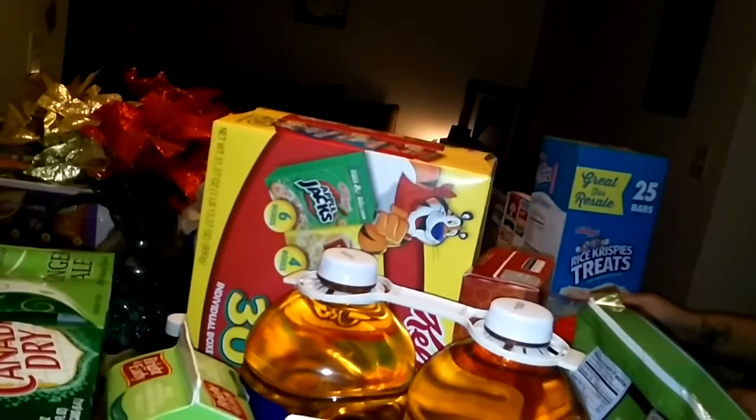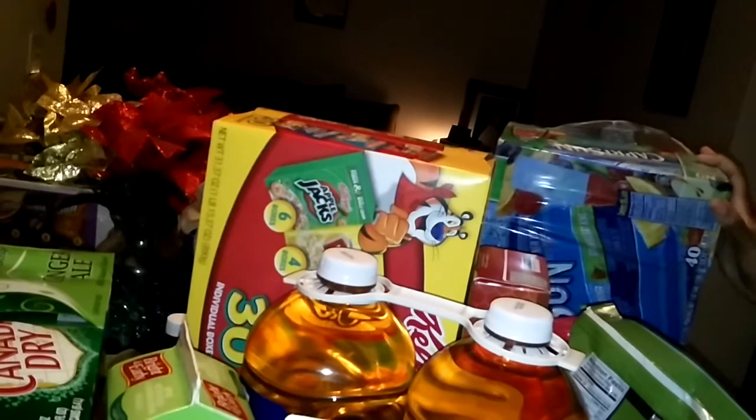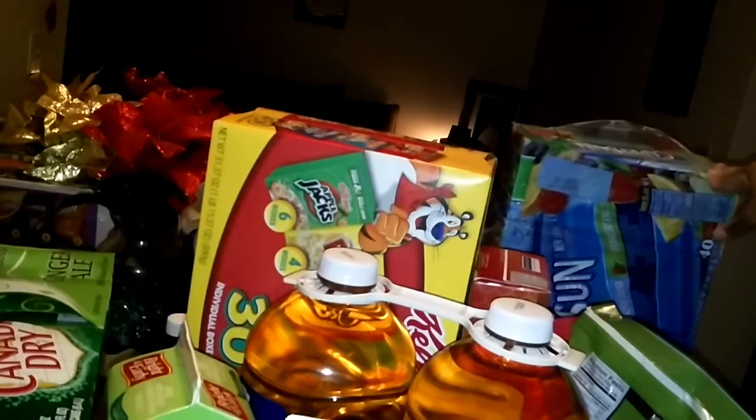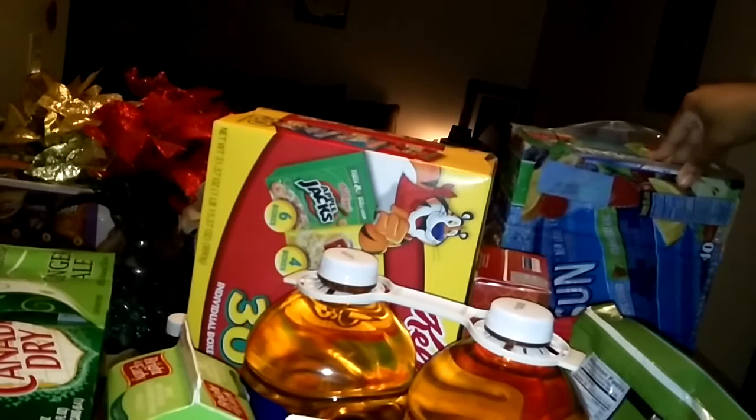I got them a thing of Capri Suns. I don't want to pick that up. See if you can see it. Yeah, you can see that. It has 40 in there, and it's Fruit Punch, Wild Cherry, Pacific Cooler, and Strawberry Kiwi.